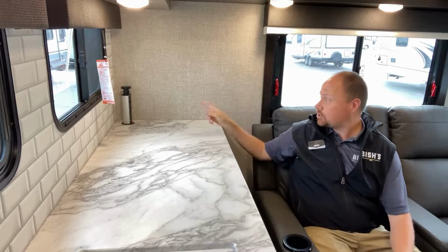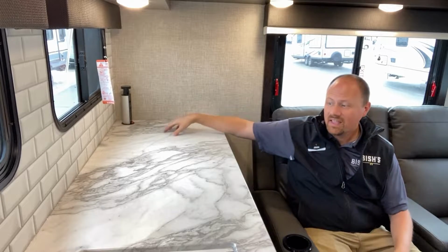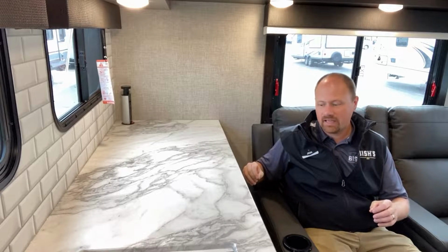Oh, hey, I'm glad I sit down sometimes. There's power outlets under that overhead cabinet, by the way. Not to mention what you're seeing back here. You've got a pop-up power tower, and that's really the key, I think, to making this space maximally functional.